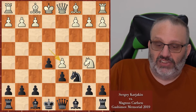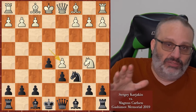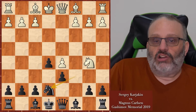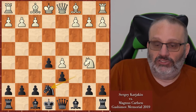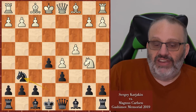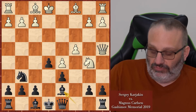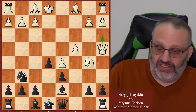Now, knight b8 is another move. In my opinion, knight b8's better. But that's my opinion. I don't play either side of this opening, so my opinion doesn't matter. Okay, so Carlsen played knight e7, and you probably want to trust Carlsen more than me. Bishop c4, knight g6. Now, the bishop defends the d-pawn, so now if queen a4, we can just play here. Although this is theory, then white can play queen a3 and attack the d-pawn.